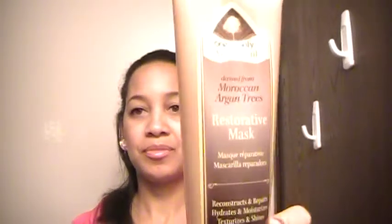The first thing and the only thing that I really enjoyed the month of April was the one and only argan oil restorative mask. I got this from Sally's. It was $9.49, and this mask is awesome. I have very curly hair, and with curly hair it tends to get drier because the oils can't go down the hair shaft because of the curls. It's very fragile, so you have to take really good care of it, which I didn't always know, so I didn't always take very good care of my hair.